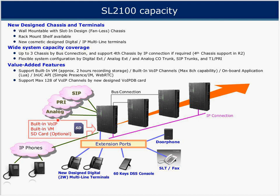It's still the same where we can run analog, digital, or voice over IP trunks, and we can run IP phones, digital phones, single line sets. It's a true hybrid solution. This can be either wall mountable, and I'll show you here in a minute that it's also rack mountable. It has built-in voicemail for 2 hours, built-in voice over IP channels, and we can support a maximum of 128 voice over IP channels now on the system.